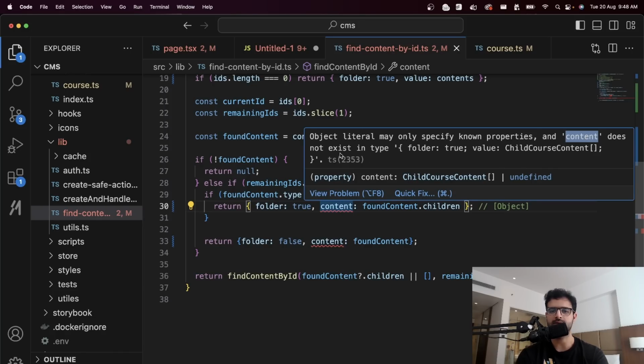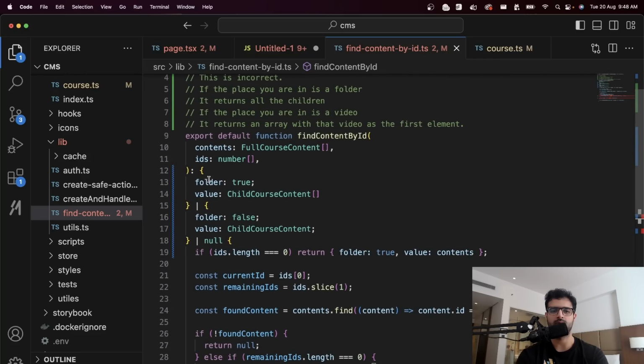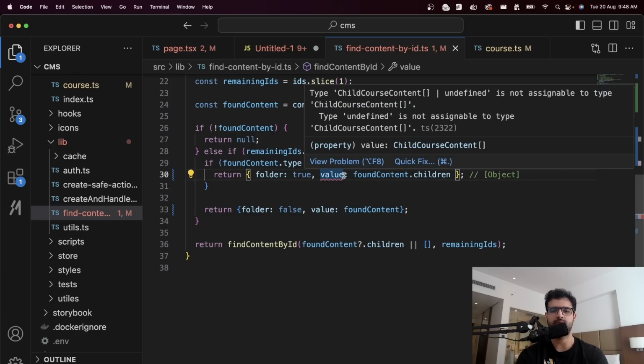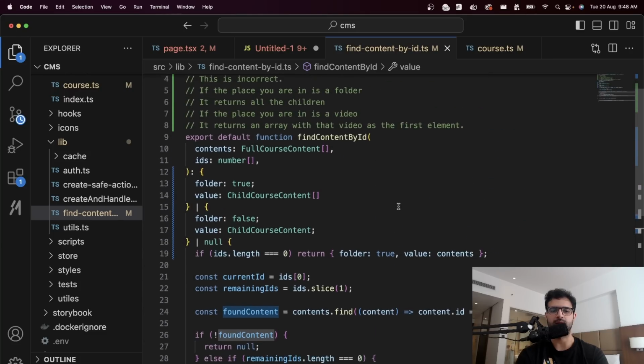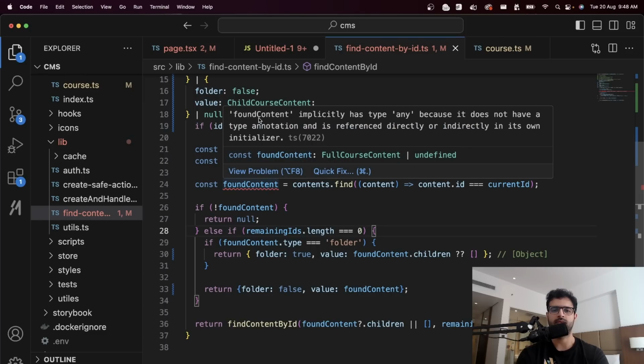Content does not exist on type folder true value. Oh, value is fine, I guess. This looks fine. Why is this giving me a type error or undefined? So let me just make this. There we go. All right. Cool.